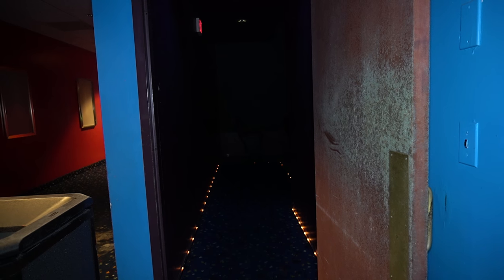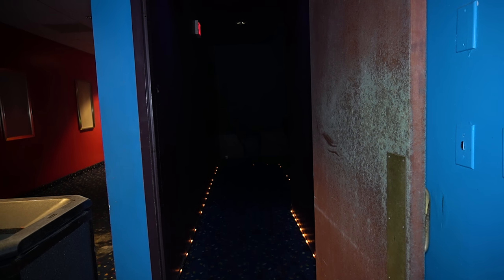All right, guys, this is the first theater we're going to start off at. As you can see, the light strips on the ground are still on. The exit sign is still powered up, which is just a very eerie vibe for this place. There's even mold completely covering the door, which is crazy because it's only been a year or so, I think, since this place has been down. So I kind of wonder how it's gotten this gross so fast, but we're going to head on in there and check it out.